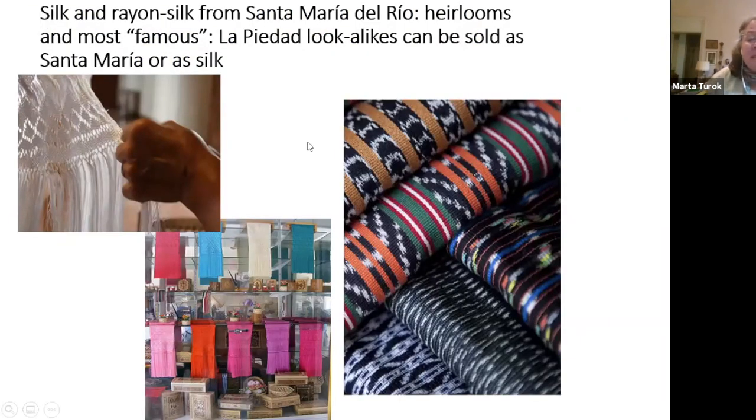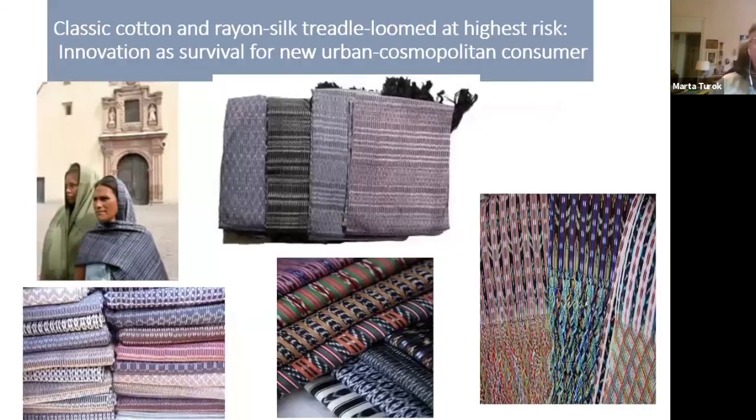So Santa Maria del Rio produces rayon silk and silk, and another community called La Piedad does lookalikes that can be sold as Santa Maria or silk, and that's a problem because if you don't know the difference, you might be charged a lot of money for something that isn't the real McCoy, as we would say.